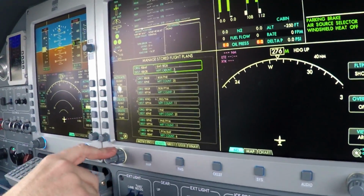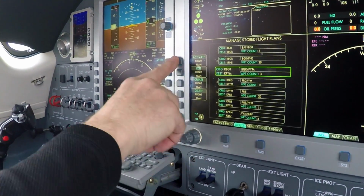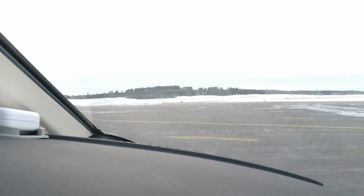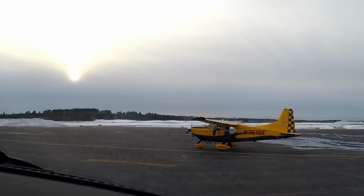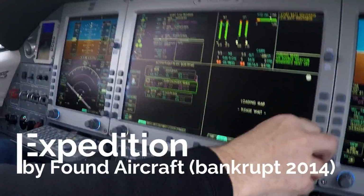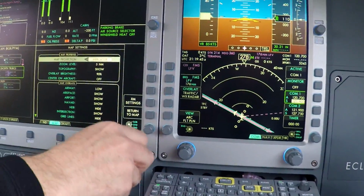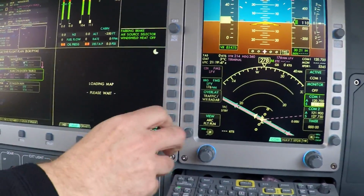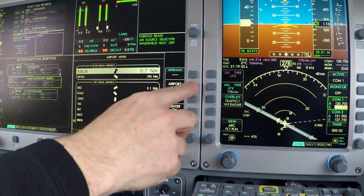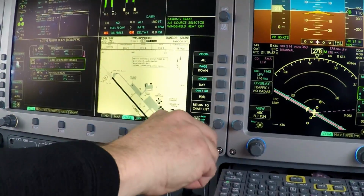We've already loaded, or we tried to load, our Bangor to Plymouth. Interesting plane. Nav data, that map, map settings. Turn to map, it's now centered. Chart, go, our runways.